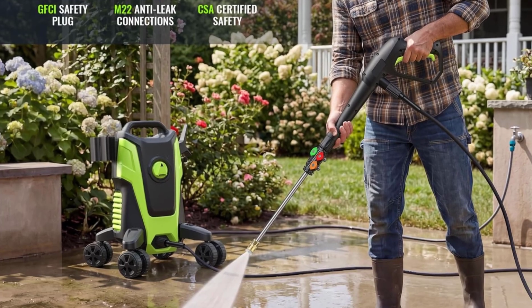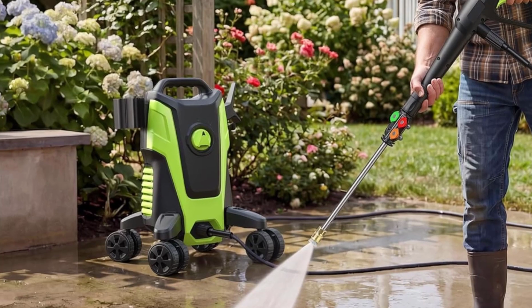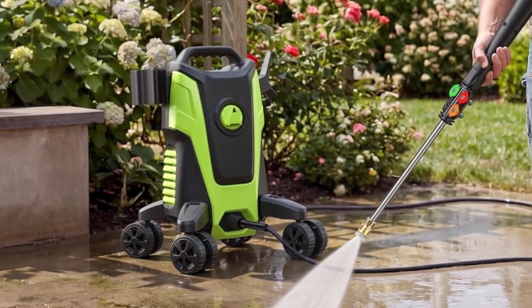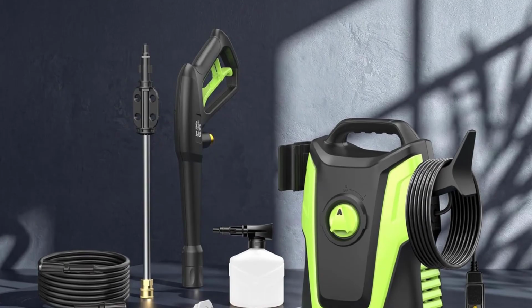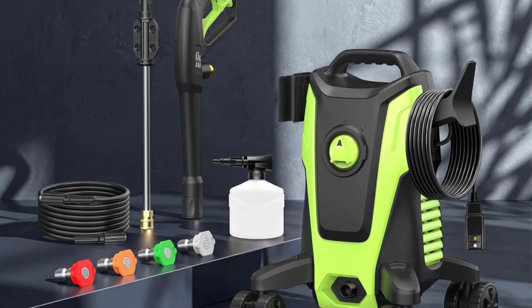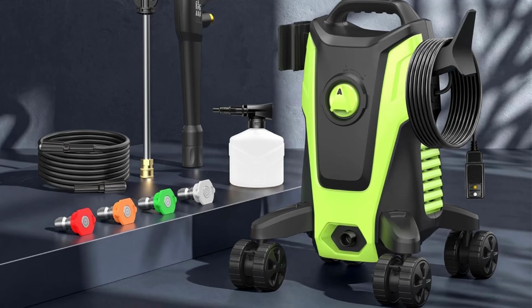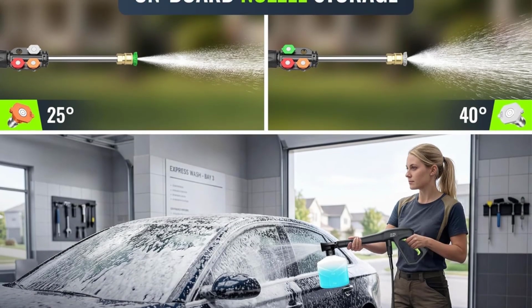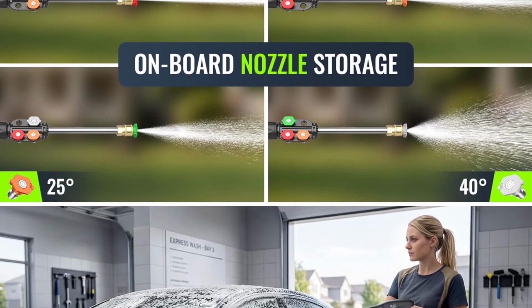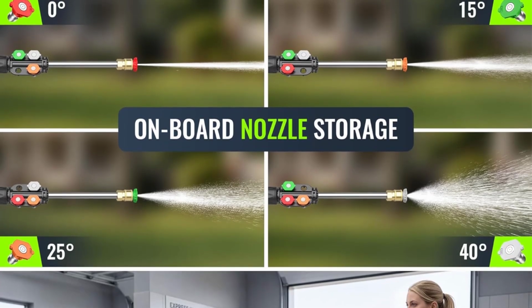It features 4 quick connect spray nozzles, a foam cannon, 23-foot high-pressure hose, 20-foot power cord, and 4 lockable swivel wheels for improved mobility and convenience. The ability to draw water from both a standard faucet and a bucket adds extra flexibility for outdoor cleaning locations. With its compact design, safety switch, and easy storage features, this Toikiko electric pressure washer is a practical choice for homeowners looking for powerful and flexible cleaning performance.